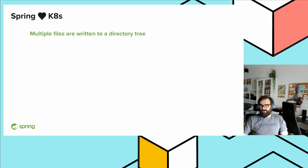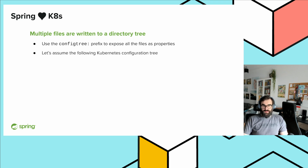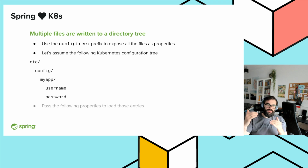What if we have multiple files in a directory tree? You can use the configtree prefix, and that way you expose all the files as properties. So let us now assume the following Kubernetes configuration tree. We have /etc/config/myapp, and then two files, username and password, which means that username is a key and password is a key, and the contents of those files are the values for those keys.